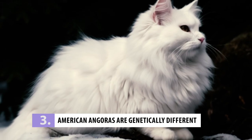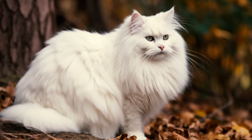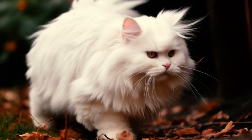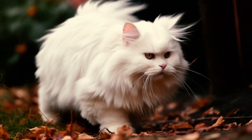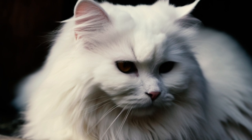Number 3. American Angoras are genetically different. Are you ready for a whisker-twisting revelation? Well, here's the deal. Turkish Angoras found in the US have a bit of a genetic secret. They might be purebred on paper, but let's just say their family tree has a few unexpected branches.